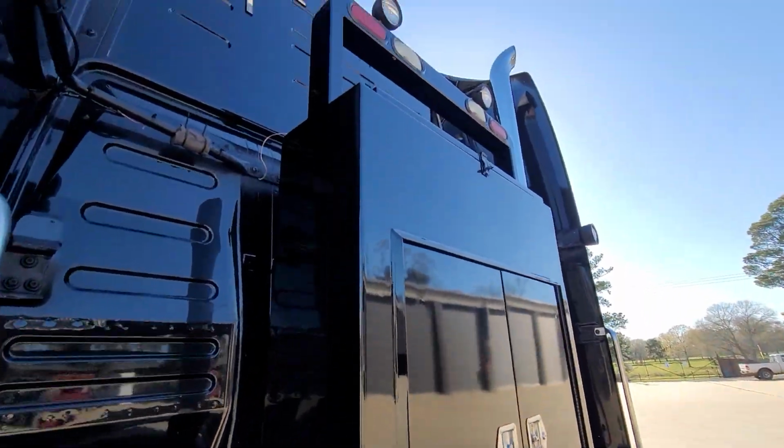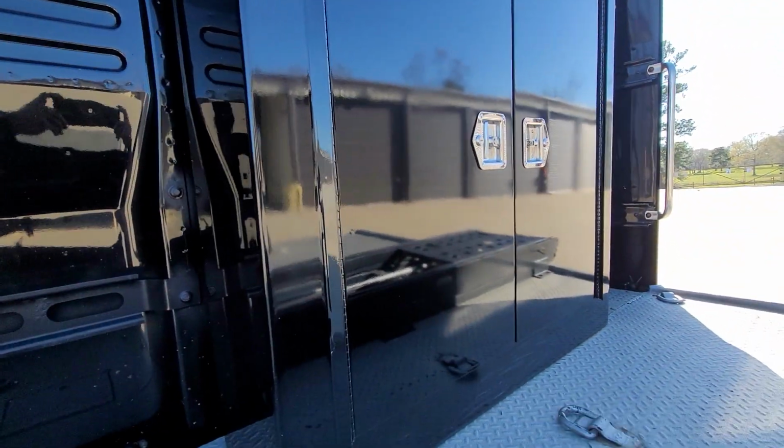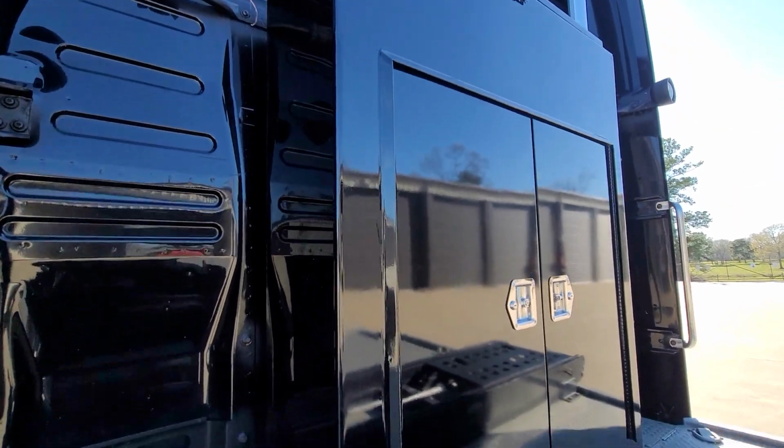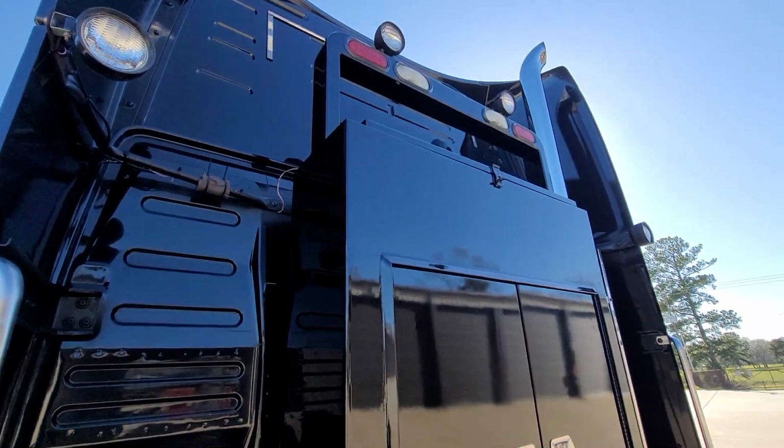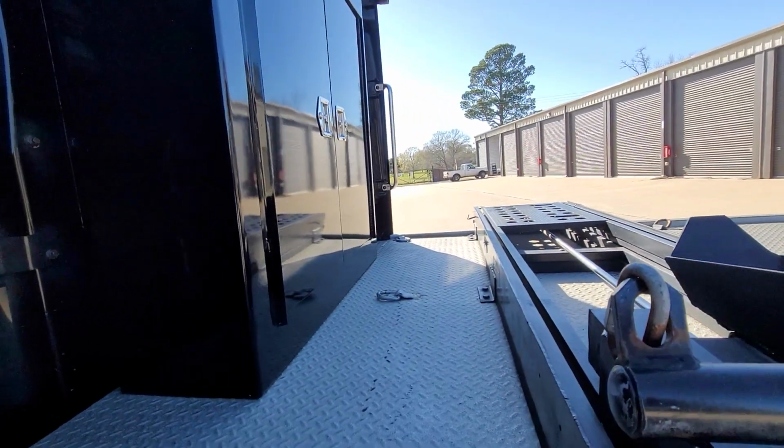The drum box is just beautiful. Really well done. Everything's key to light. There's only 2 keys for the truck, one for the door and ignition, and one for all the lockable drum boxes, including this one on the top here. Let me climb up there so I can show you a closer look.